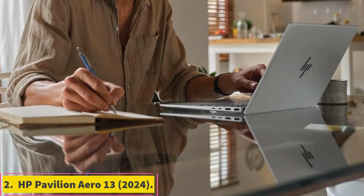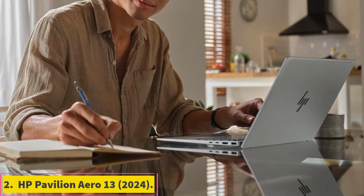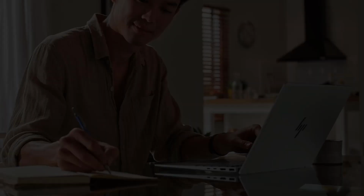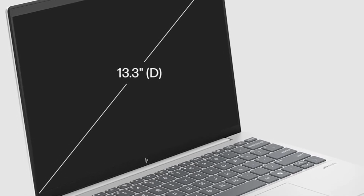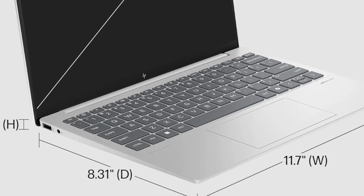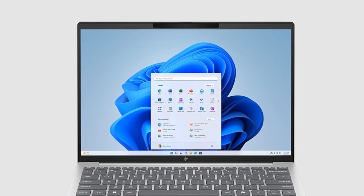Number 2. HP Pavilion Aero 13, 2024. Our mid-range pick is the HP Pavilion Aero 13, 2024, a 13-inch Windows ultraportable. It's available with AMD Zen 4-based Ryzen CPUs, which are more than adequate to handle light tasks like text processing, spreadsheets, presentations, and video playback.